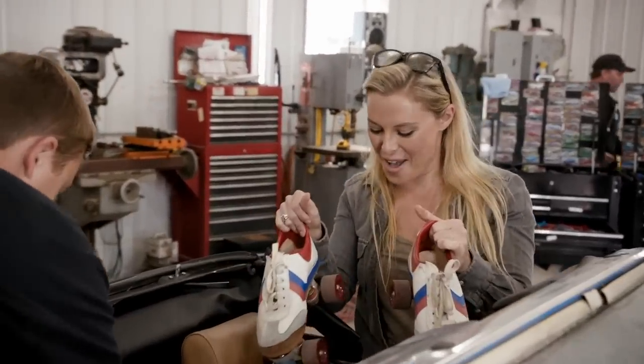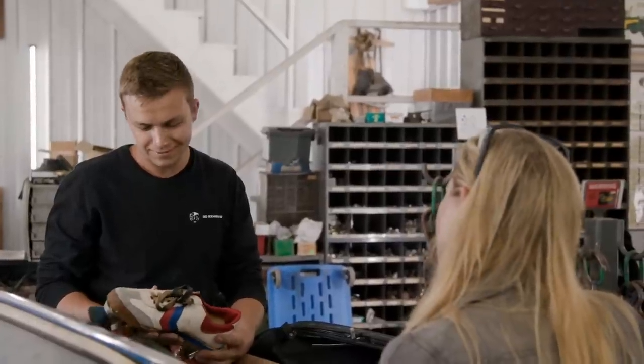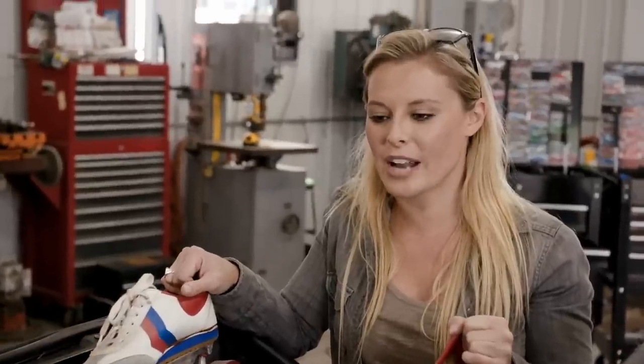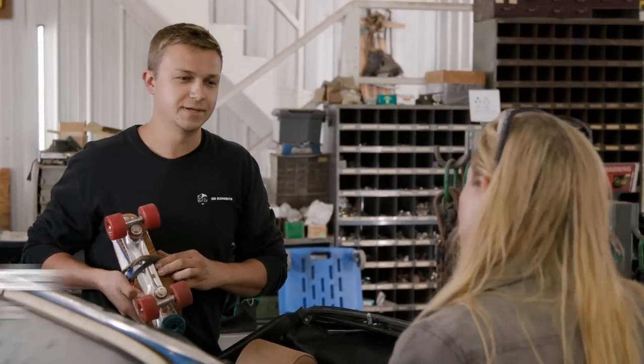Look at these gems. These are straight out of 1979. That looks just about your size. This looks a little small, I think. I don't think so. I think you could fit into those. I think we're gonna have to have a roller off. No, see, it says right there, it's a 10. That's not, I'm a 10 and a half.